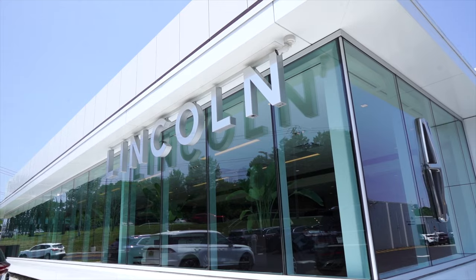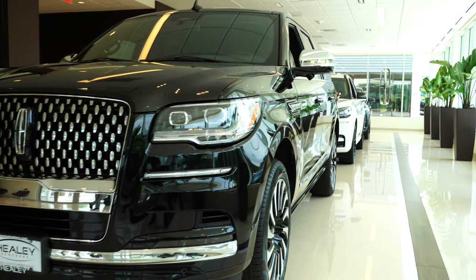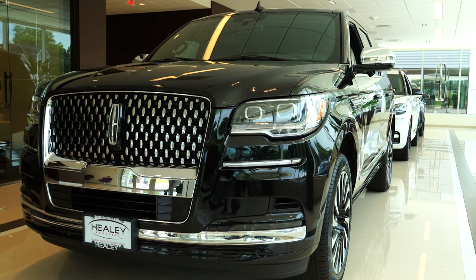Welcome to the all-new Healey Lincoln, built and catered for you. We want to ensure you the best sales and service experience when you step through our doors. We've designed Healey Lincoln to provide an effortless experience when you visit our showroom, and we're ready to welcome you. Our vision revolves around you.